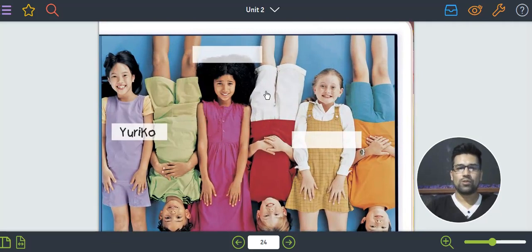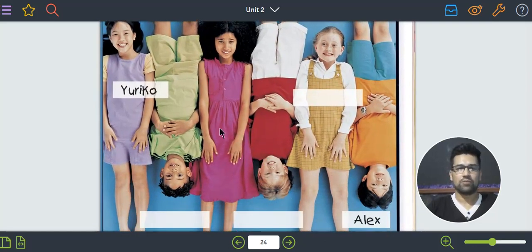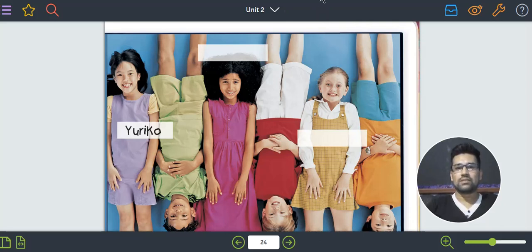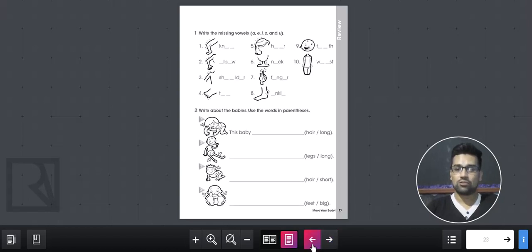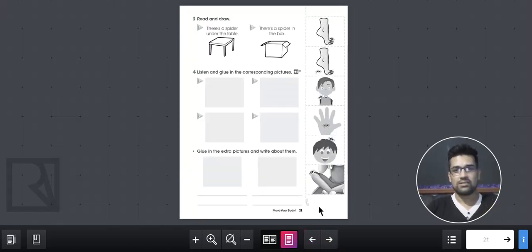So, which one is Tamara? Whose one is Ingrid? So we have Yuriko, we have Alex. You let me know which one is who. On the workbook, I want you to practice on page 21. Let's complete these activities on the Richmond platform. We're gonna do page 21, page 22, and page 23, so we got a lot to work on today. But you don't have to turn in anything, as I said before. You just need to practice a lot. This is listening. If you want me to play this, I'll do it for you so you don't have to listen to it.